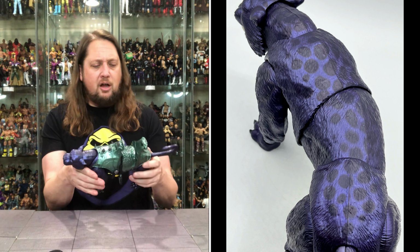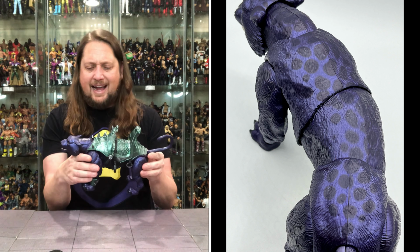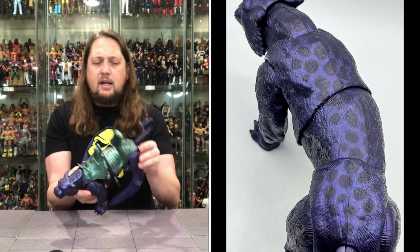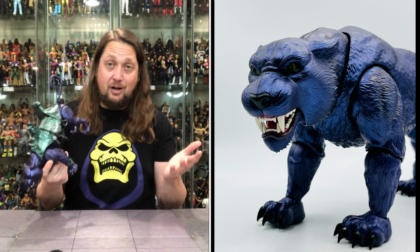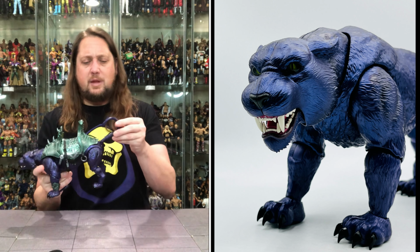But you do got that same coloring throughout, the purple color. Then you got some black kind of lines and spotting in there as well. I did mention the saddle is removable, so if you want to take that off, you can. I'm going to leave it on for mine, of course, but choose your own adventure, as we like to say.